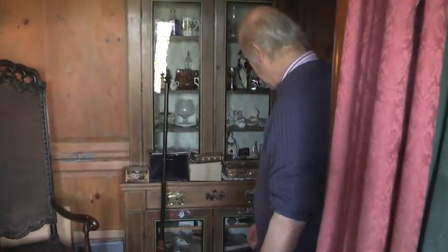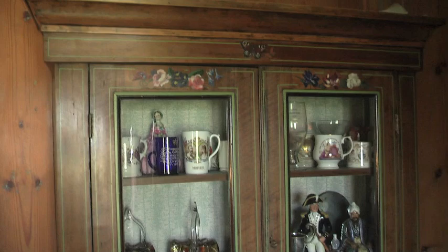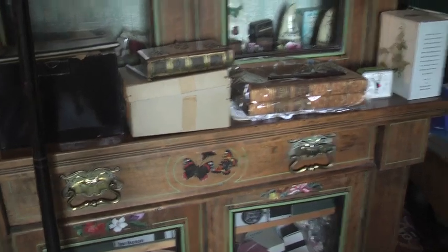And I think that more or less completes it really. We have a Queen Anne lowboy there, and a cupboard that I've painted. I've always painted things, and that's something that's never really been seen because it's always been cluttered, so hopefully when I move I should put it somewhere where I can see it. I think that probably concludes our visit.